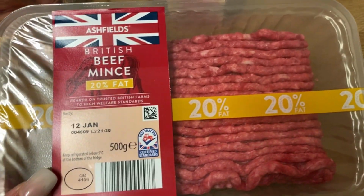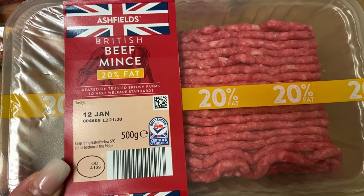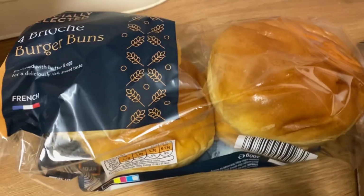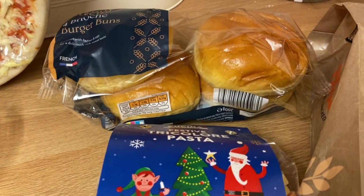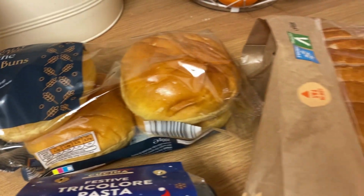I bought beef mince. I bought the 20% fat version because I want to make burgers with them. I know you might be saying, oh, you should get the low fat one, but this one is cheaper and I think it makes better burgers. So the higher fat content beef it is this time. I bought brioche buns. They're much cheaper in Aldi than in Tesco, so rarely do I order them from Tesco, but I do pick them up from Aldi, and I just think they're much nicer as a burger bun.